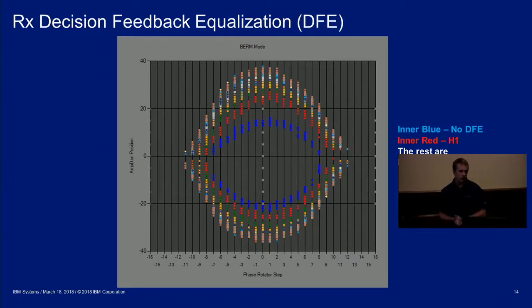And now RX decision feedback equalization, DFE. This one was particularly interesting because DFE we've always struggled with DFE. DFE is a really complicated algorithm that is very difficult to implement in hardware. And so we really wanted a way to test this and validate that our algorithms are working correctly and working as intended.